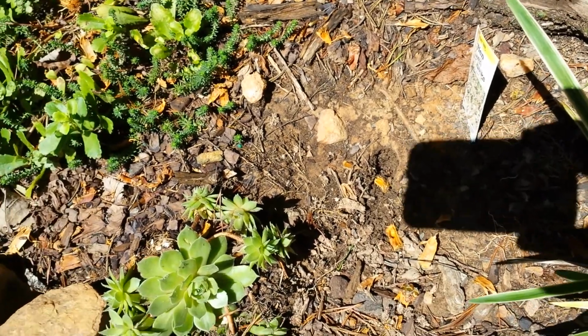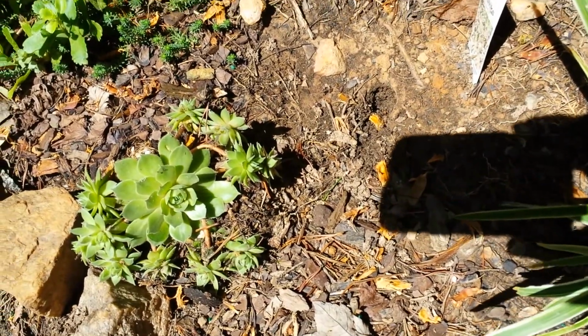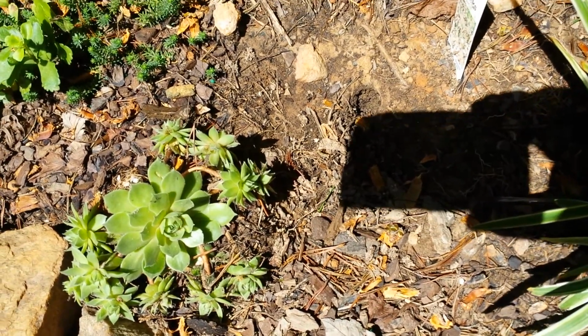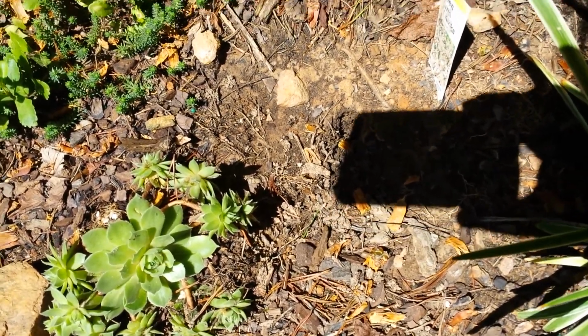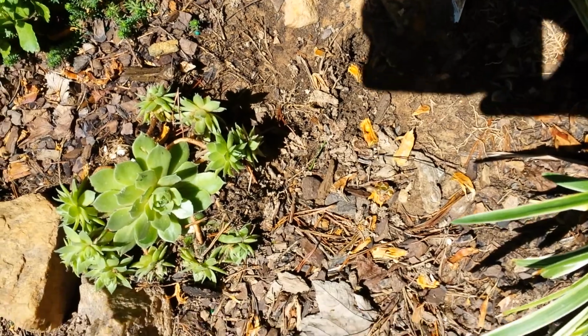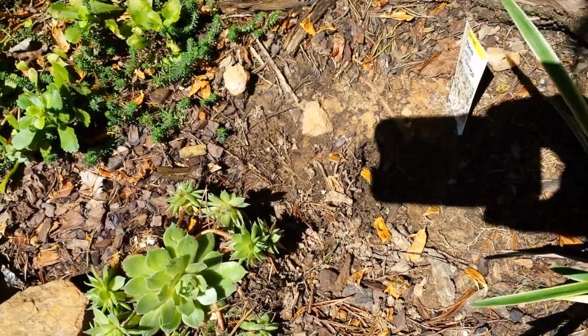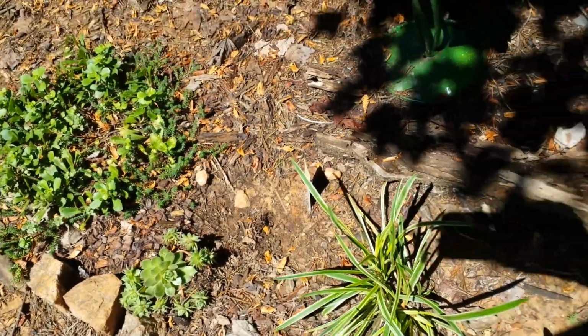And then you can take the chicks that are sprouting off from the main plant, and plant those and have some more plants. So that's the goal. We'll see how we do with that.